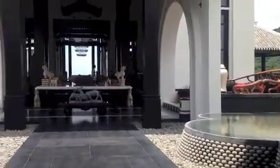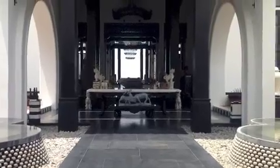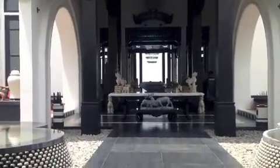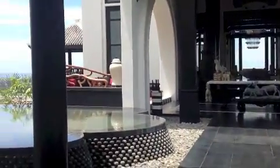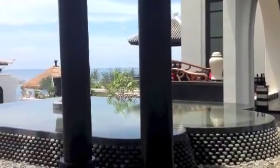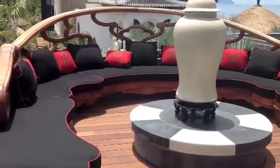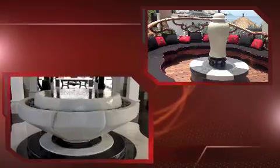What we are currently looking at is the main reception building. Now this building is located on top of the mountain because the hotel itself is really located in a valley, and the reception is on top of the mountain where you can have some fantastic views. There's some nice seating arrangement that is laid out across the reception area.